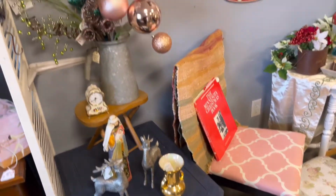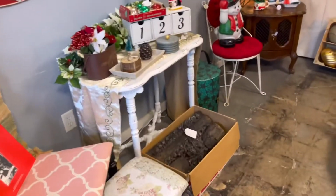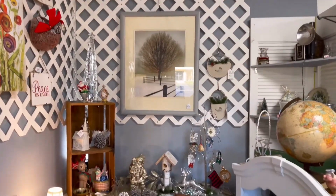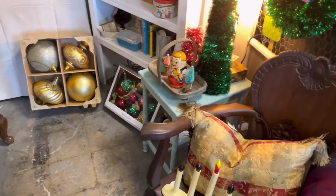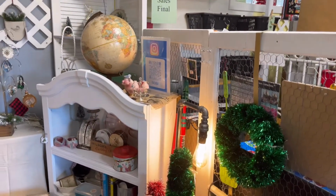Okay, so here's what we have now. There's the cardinal I was talking about. I put the swag up, put the logs in and the blow mold, the poppy print up, and then I put that in its place over there and cleaned up the mess from the broken beads and reorganized everything. Moved the wreath over here where I think it looks pretty, shining with the light on it.